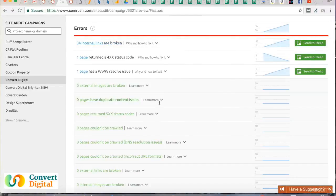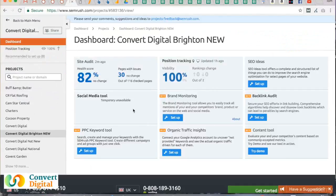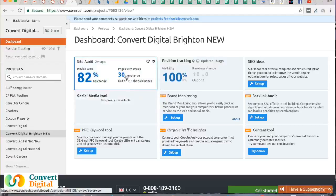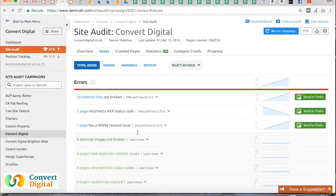But the main point is this can be set up to keep refreshing every week and emailing you the results, which is highly useful just to make sure you're always on your toes. And like I say, I use this to help clients better their results and keep improving, whilst I'm also working on offsite SEO.